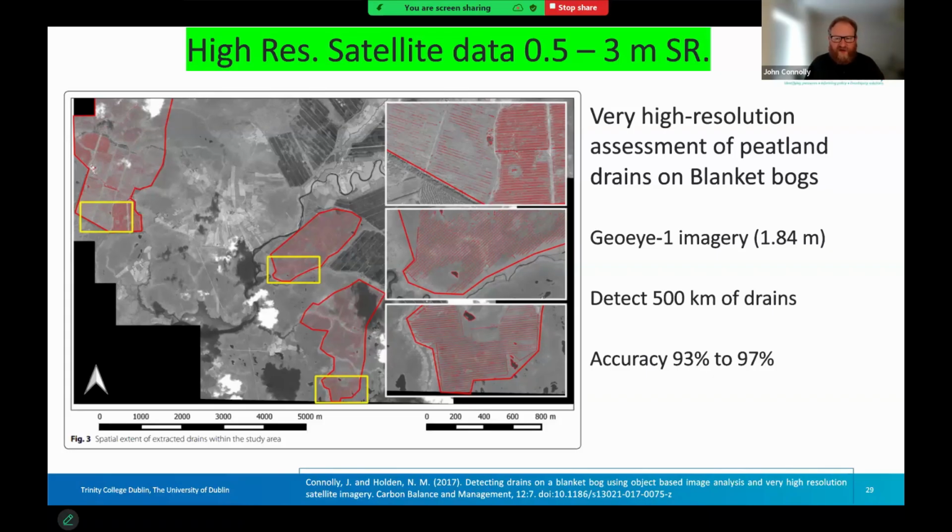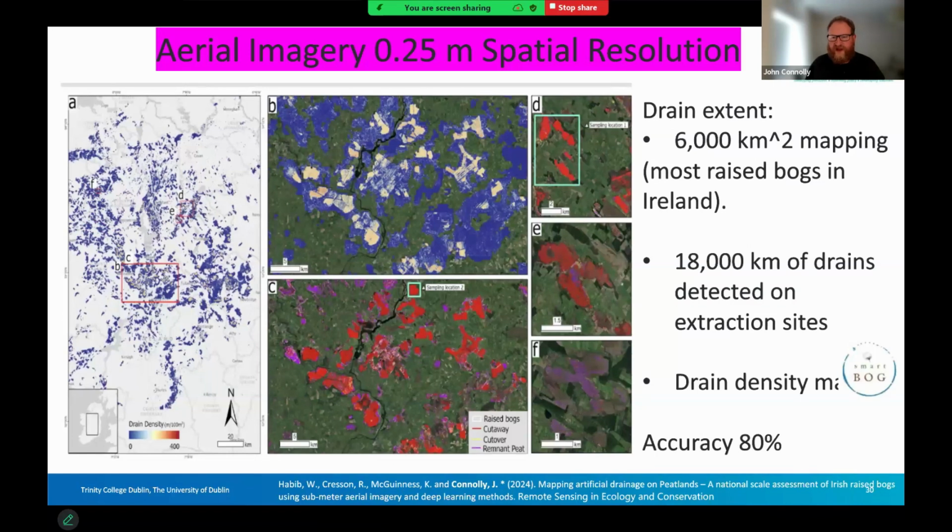But at this kind of high resolution data, we can start to really detect those drains at a really good spatial scale. This is work I did in 2017, where it was a pilot study where I detected 500 kilometers of drains. But then in the Smart Bog project that's just ending up, my PhD student Wahaj again worked on extending this out to 6,500 square kilometers in the Midlands, really focused on the raised bogs. And in his work, he detected about 18,000 kilometers of drains.